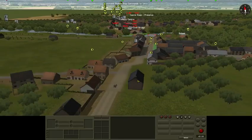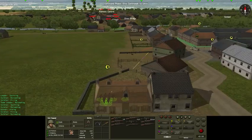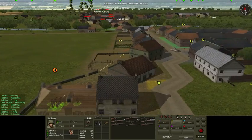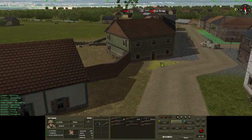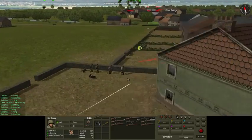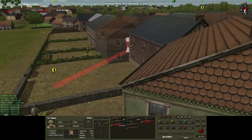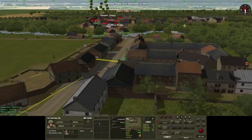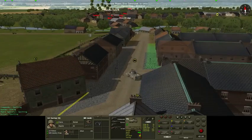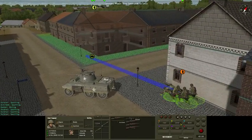So we're going to go ahead and stop that and see what's going on. So we're going to go ahead and clear these guys' target. We're going to move them into here, and down this roadway. And these guys can assault the second level. And go ahead and clear that guy's target. And we'll just kind of start watching it closely instead.